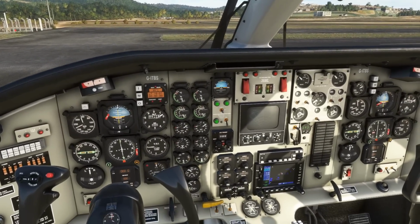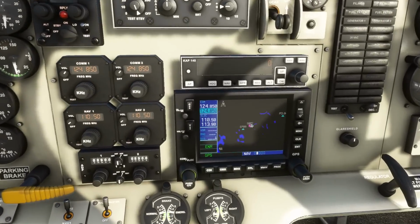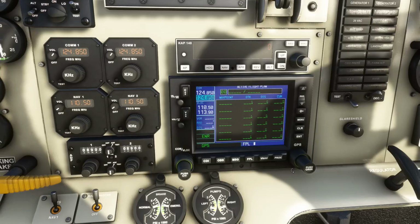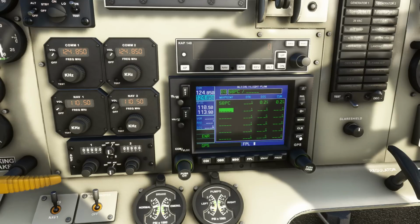Just before we head out though, we'll come down to the GNS 530 and we'll set that up here for the flight. So down to the unit, we'll go to flight plan. We're going to be departing out of SBPC. A little bit fiddly there on the click spots, and we'll use the keyboard here as an assist. We have SBPC. That is the Poços de Caldas airport. We'll hit enter.